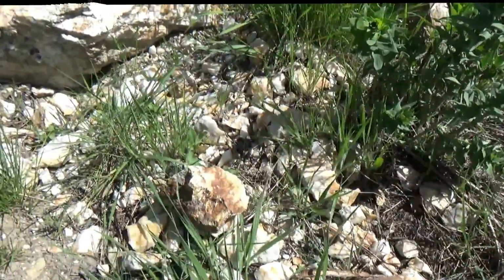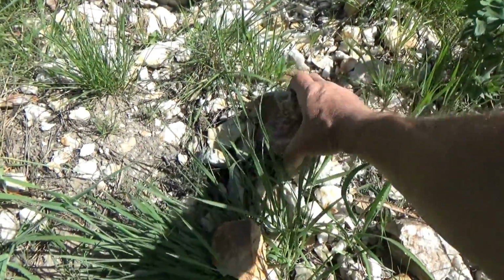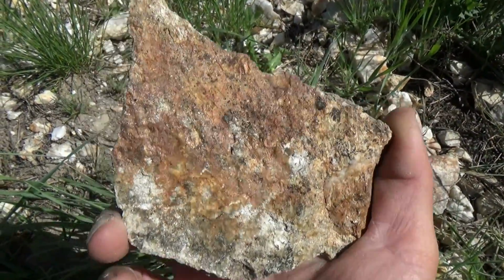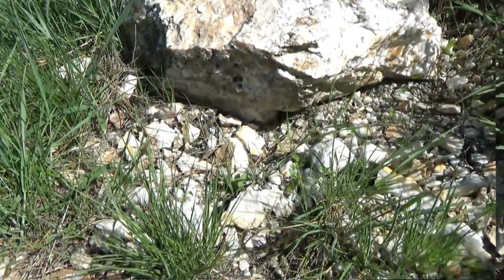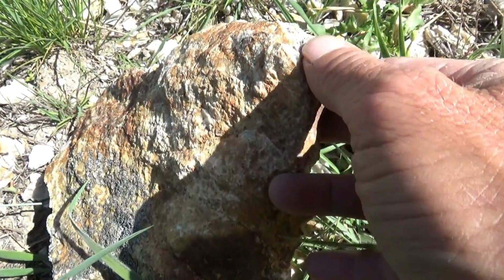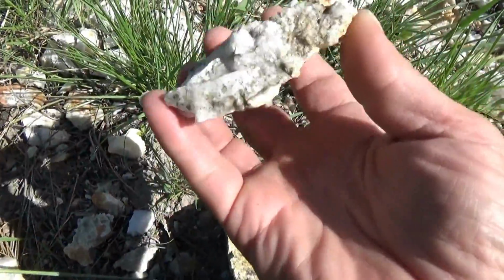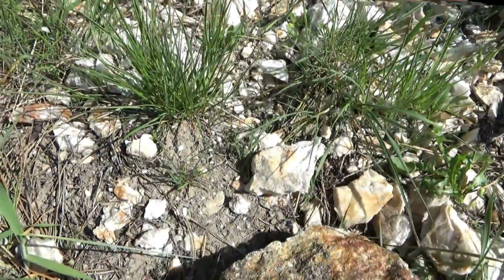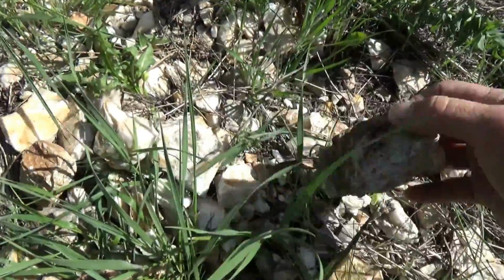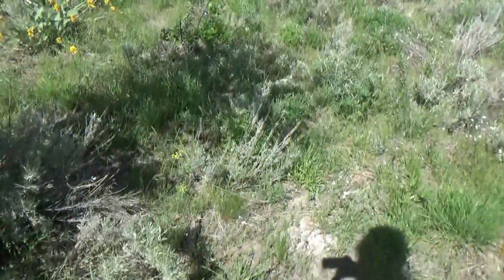I don't know, but he looks pretty good. See all that color? Bugs are going at me. It's hard, so it looks like silver. Like silver, gold, together mix. Another big chunk there, and there's a hole right here.